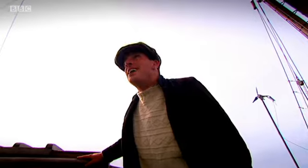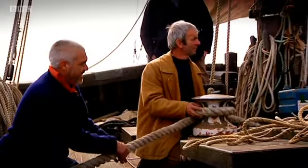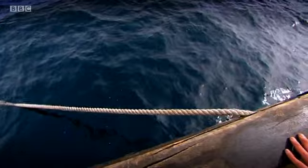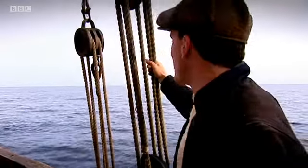Yeah. Steam trawling had such an impact on fish stocks that even in the Edwardian period, the North Sea was showing signs of overfishing. We're getting somewhere now. We've got a little bit of wind. We've got enough, I think.